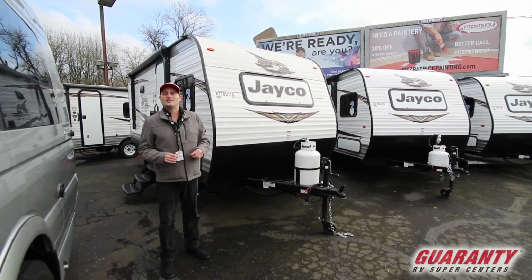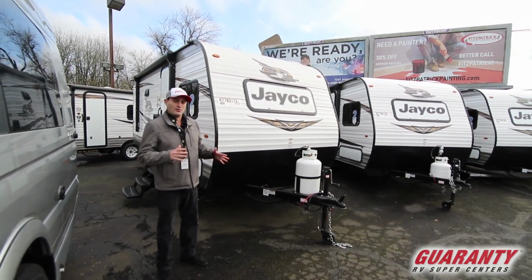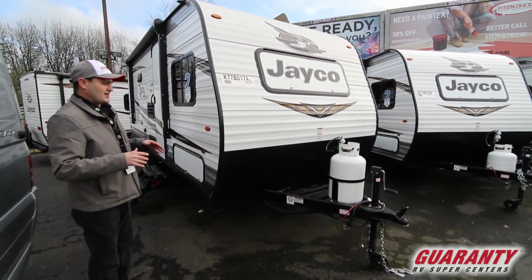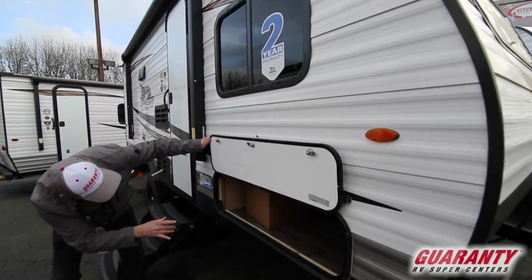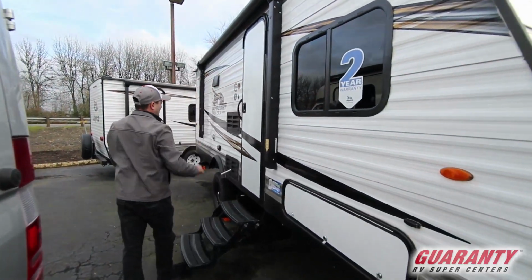Today I'm going to show you a Jayco Jay Flight 2019 184 BS. It's going to have a slide in it, which is pretty unique for an 18-foot trailer. So 18 foot on the box, you've got your hitch and bumper that sticks out a little bit, but you've got a big propane bottle up front. Still get a lot of underneath storage here for outside storage. You have a large power awning on the outside with an LED light strip in it.